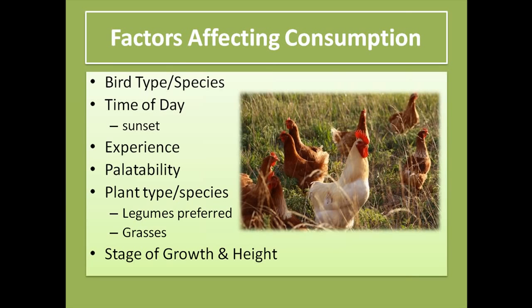The time of day when the birds have access to forages is actually really critical. They're really going to hit the pastures hard in the hours before sunset. In that pre-sunset period, when it's starting to get dark and the sun's going down.